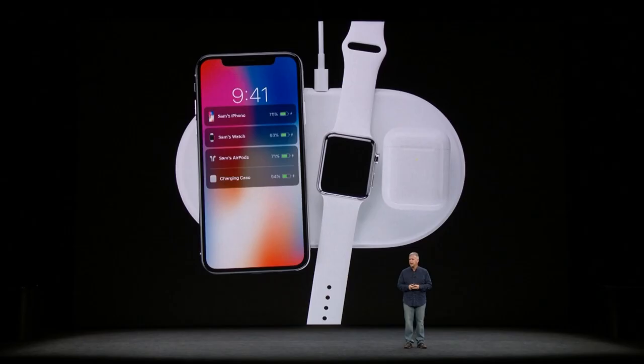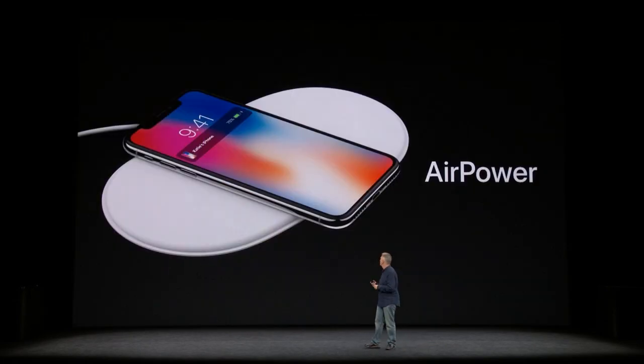This system has a great interface. They intelligently work together and communicate with each other to manage the charging through one more efficient charging system. This is not possible with current standards, but our team knows how to do this. We call it AirPower.